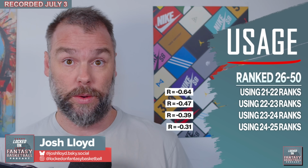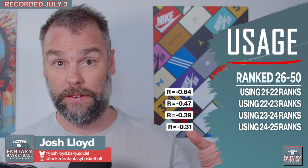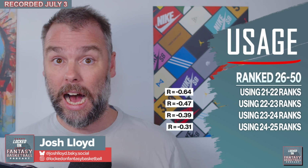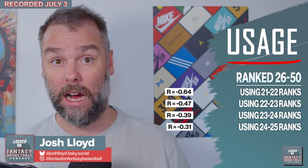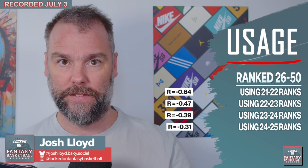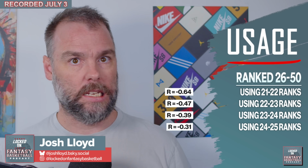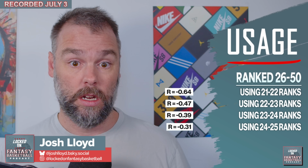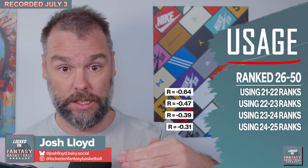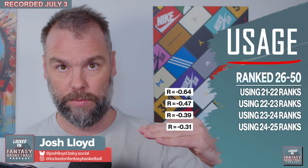So the guys ranked in 21-22 in that next grouping, the 26 to 50 ranking range, that had an R of negative 0.64. So that level of player, your third, fourth, fifth round fantasy guy, for example, that player, as they needed to do more, as their usage ramped up, they took an efficiency hit. Each of these years here, negative 0.64, negative 0.47, negative 0.39, negative 0.31.